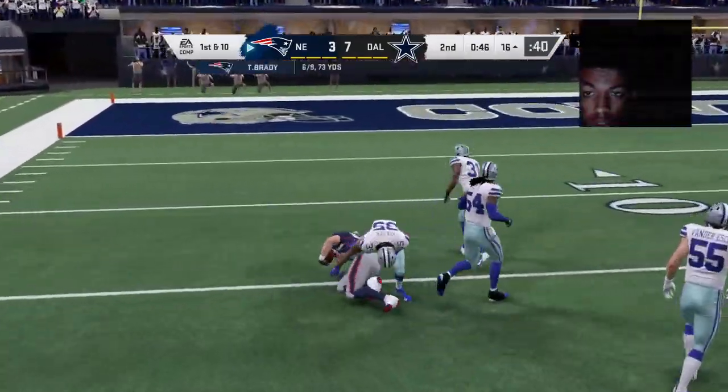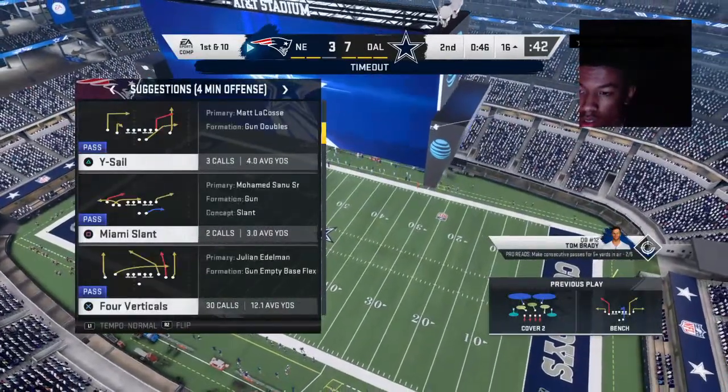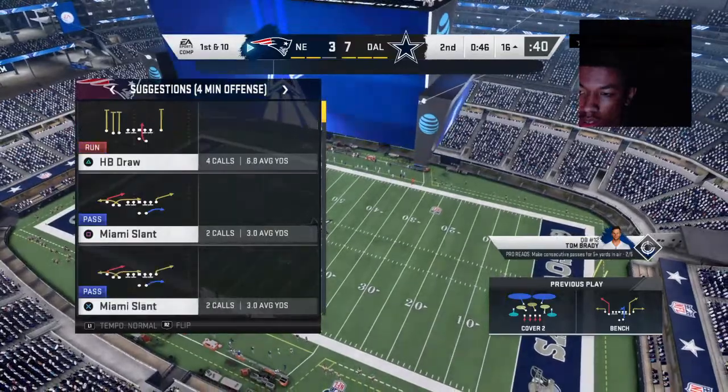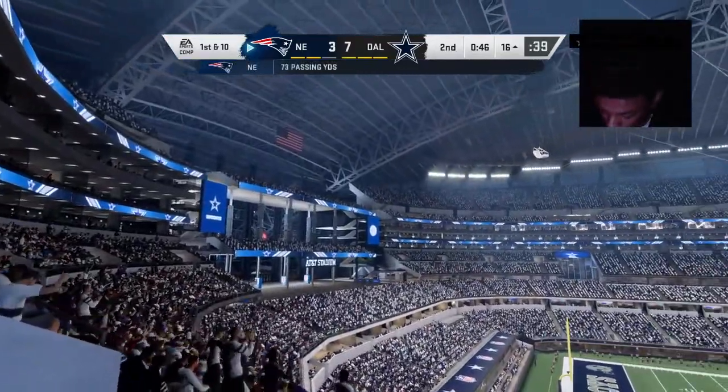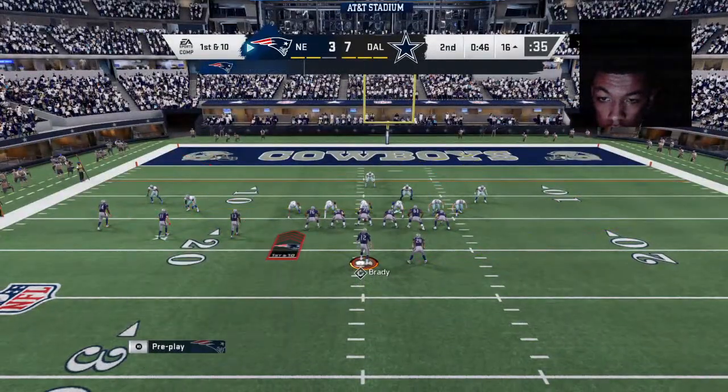Brady now on 1st down. He's got Lacoste as tight end. And they'll wind up getting this one all the way down inside the 20. Now the Patriots going to use one of their timeouts as the clock stops here with 46 seconds remaining in the first half.